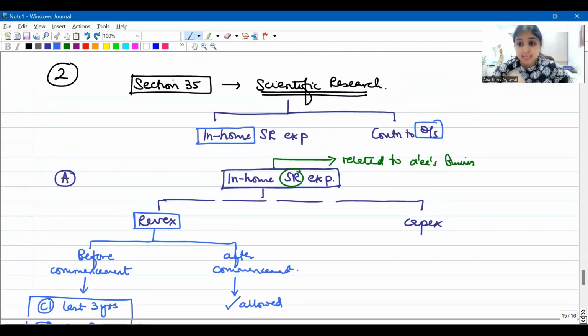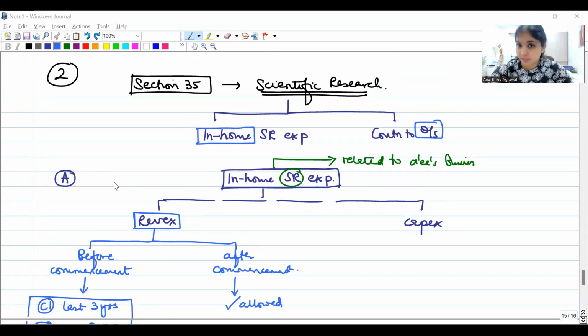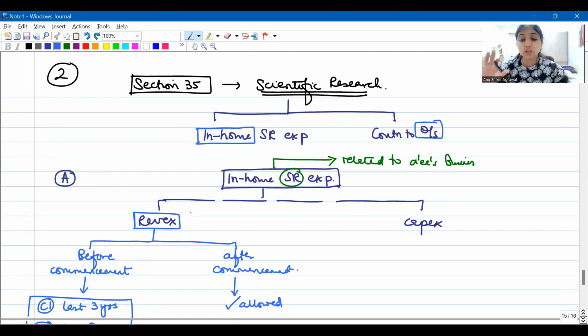Revision time. Section 35 talks about scientific research. When I say scientific research, this may be in the form of in-house scientific research. That is, I have a department within my organization doing scientific research, or it may be a contribution to outsider. If it is in-house scientific research expense, it should relate to my assessee's business. If it is contribution to outsiders, it may relate to assessee's business, may not relate to assessee's business.